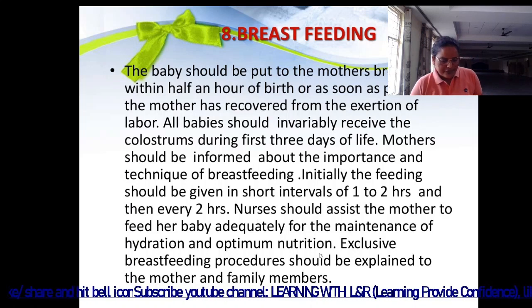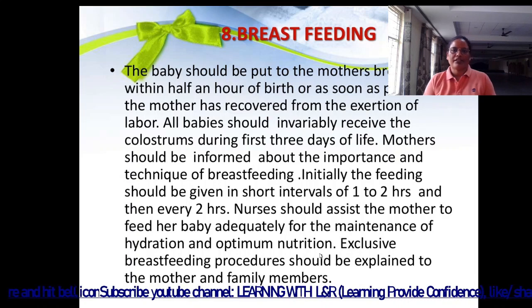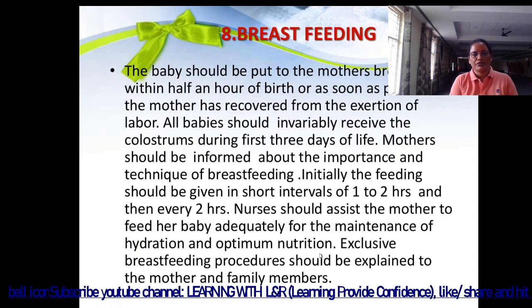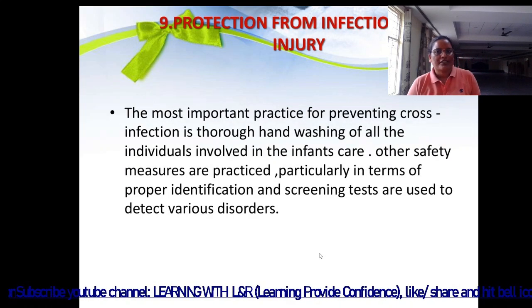If a vaginal delivery is there, then the feeding is started after half an hour to 1 hour. Then if a cesarean section is there, then feeding should be started at least after 4 hours of the birth. Then protection from infection and injury.